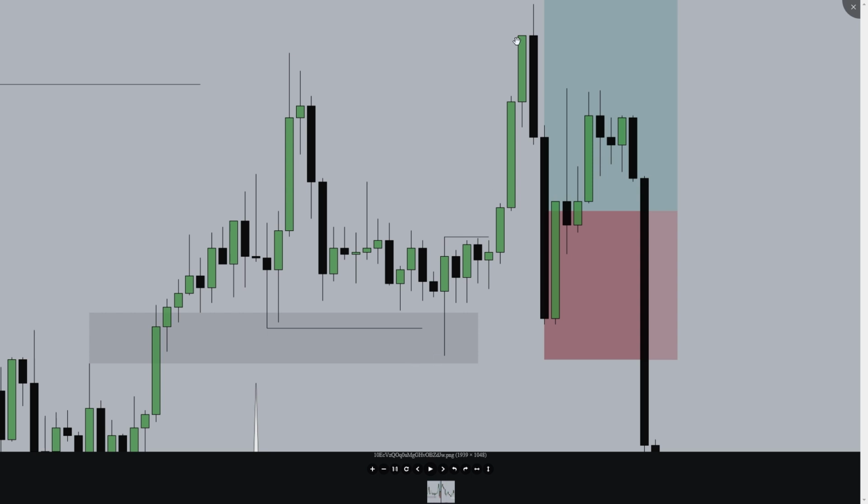Stop loss all the way down there. As you can see, aggressive move lower, reacts a little bit, kind of went back up into fair value gap 2 and continued going lower. How could we have avoided this trade?